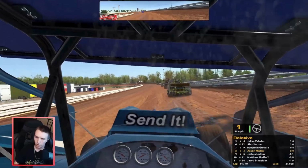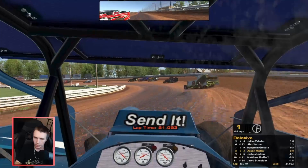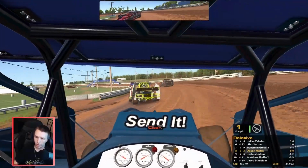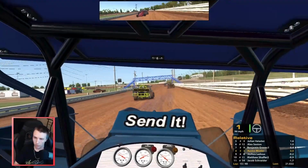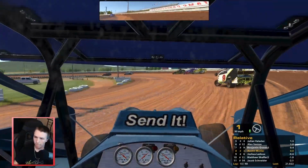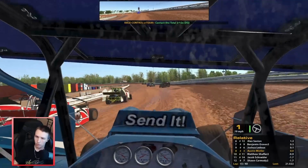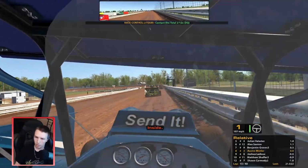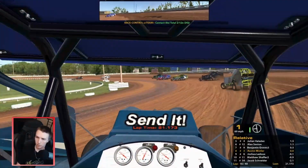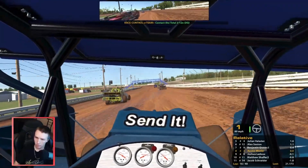Six cars trying to get to our inside here. At least I know where my car is to the wall in these cars because I'm sitting right in the middle and I'm right next to the wall. So that's nice. I do like that about these cars for sure. Oh, I went way too deep into that corner. I went way too deep. I had a hell of a run on exit. Clear. 21.173.